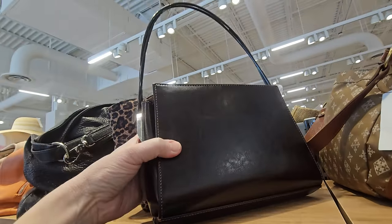Look at you, Miss Tassel. There you go. Isn't she beautiful? Oh, this is real snakeskin, and snakeskin's in 2024 from what I read. This one is not branded, y'all, but that's a good looking bag right there. Look at that up close. What do y'all think about that one?